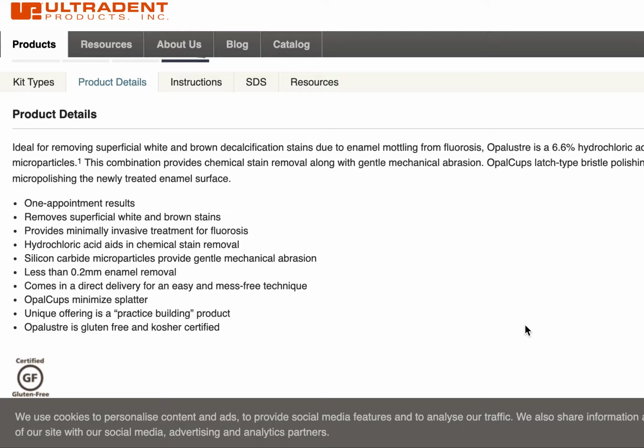So, anyways, I want to talk to you about a product called Opal. I think it's called Opalustre. Am I looking at this right? Yeah, Opalustre. Opal and then Luster all put together. It's basically the best thing I've seen for removing these scars. It's not going to remove it 100%, but it's just going to improve it, so it's not quite as noticeable.